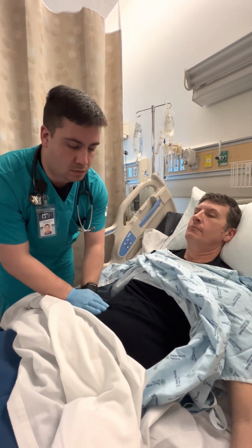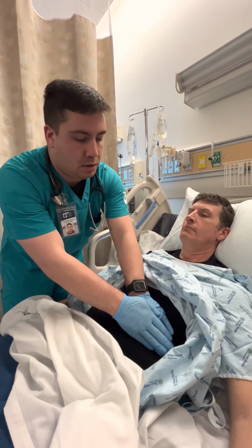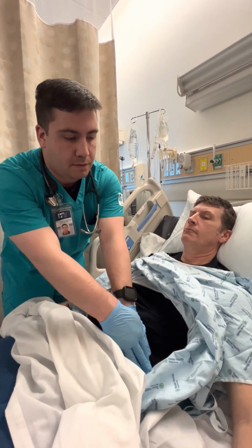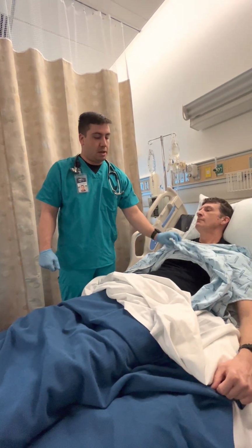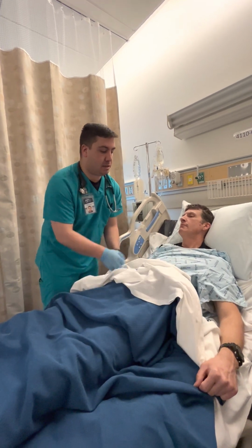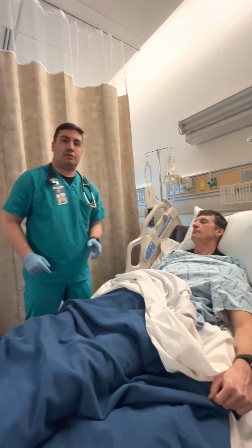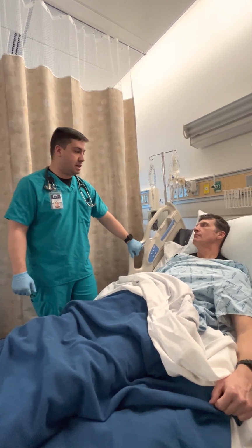Okay. So we'll do a rolling motion: right lower quadrant, right upper quadrant, left upper quadrant, left lower quadrant. Any pain or tenderness? Okay. My patient stated that he had no pain or tenderness. I did not feel any masses or pulsatile sensations. There didn't seem to be any enlarged organs on my palpation assessment.